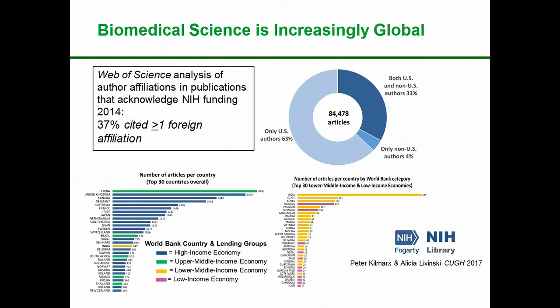So I just want to finish up with some final thoughts. Peter Kilmark, our deputy director, and Alicia Levinsky from the NIH Library did a quick analysis of where NIH affiliations are. So they looked at all the papers that acknowledged NIH funding in 2014, and there were 84,478 articles.